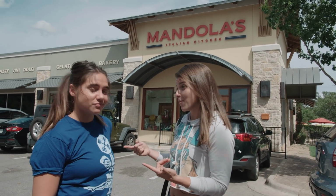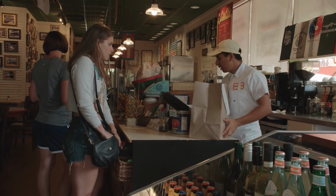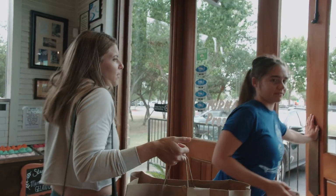We are at Mandola's, an Italian restaurant. We've never been here before. We haven't, but we're going to grab some to go, and we're going to show you how to track it, whether you are dining in or eating out. Oh my God, it's Italian food. How does it smell? It smells amazing.